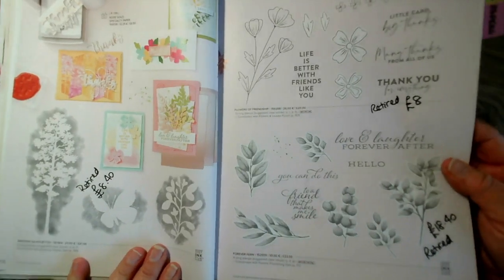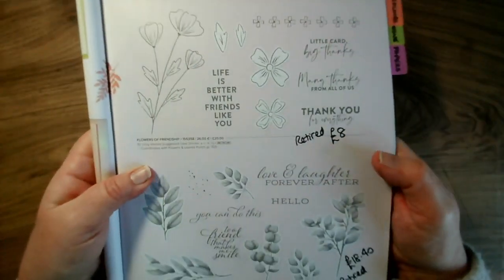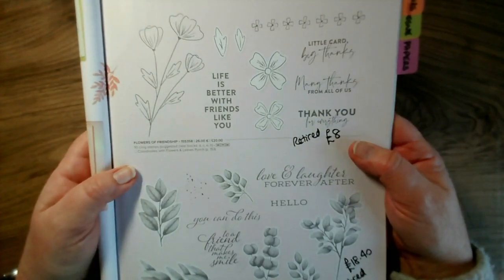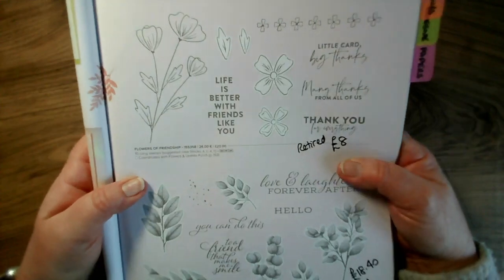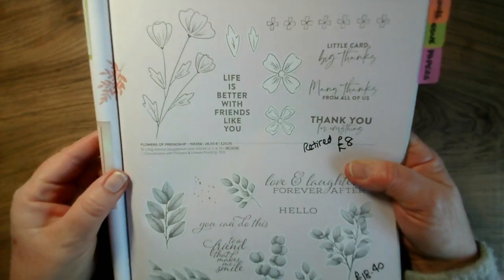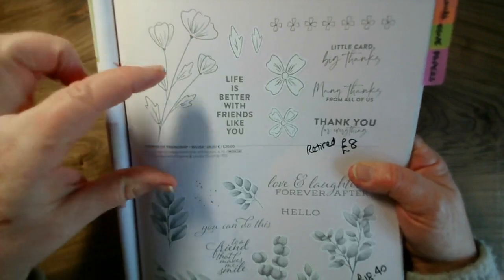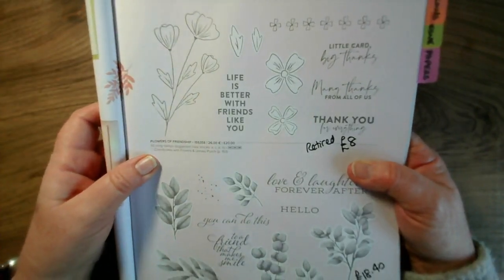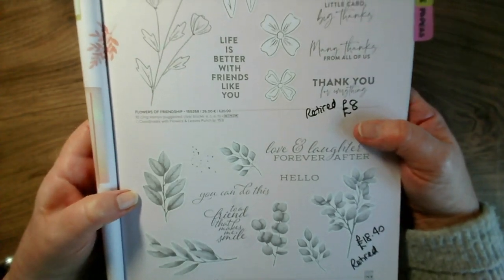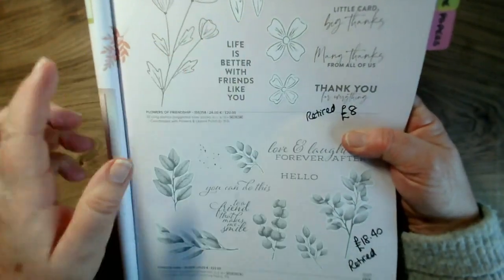That's on page 72. Now this one here on page 73, I'll be sad to see both of these go. So Flowers of Friendship. For those of you who know me, I will use this quite extensively. Life is better with friends like you, both because I like the sentiment, but also because it's a vertical sentiment. And that whole set is now £8. Flowers of Friendship has a matching punch that punches out these flowers and the leaves.